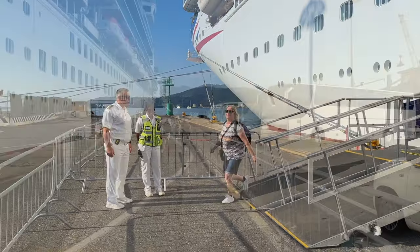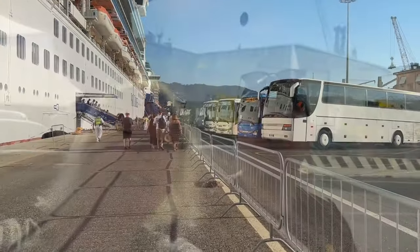We disembarked and were directed to our waiting coach. So where are we going, Si? Well, we're doing the Pisa and Florence on your own excursion.